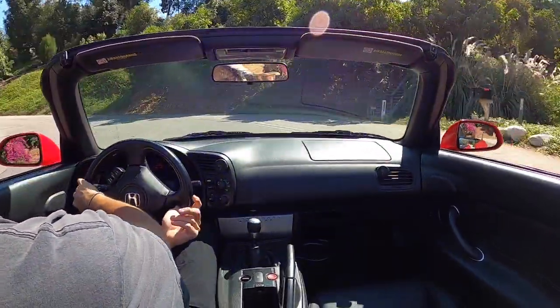Now, the real thing that makes this car special is the engine. I'm not going to make you guys wait for it. I'm not going to bury the lead. Look. The engine is truly the most special part of this car, and it's because, as you guys will see right now, it redlines at 8,000 RPM.